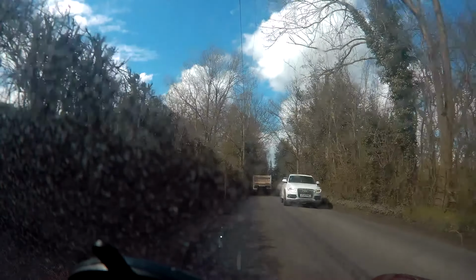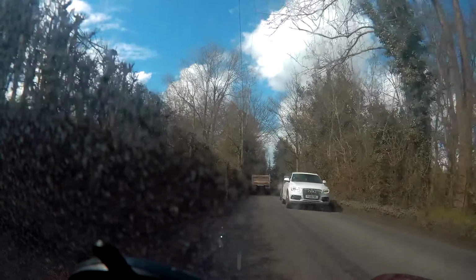I'm behind a massive lorry, which isn't ideal for these kind of roads. There's no way I'm going to be able to overtake him. I don't think I've got the speed to overtake him either. But yeah, so driving this car, lots of fun. I haven't done too many miles yet, maybe over 100.